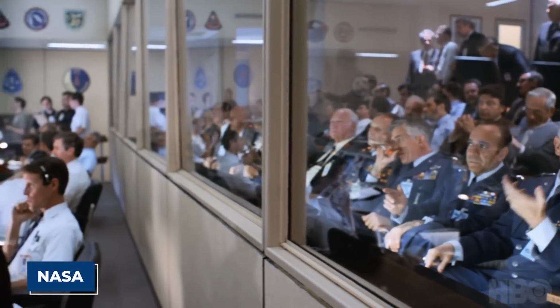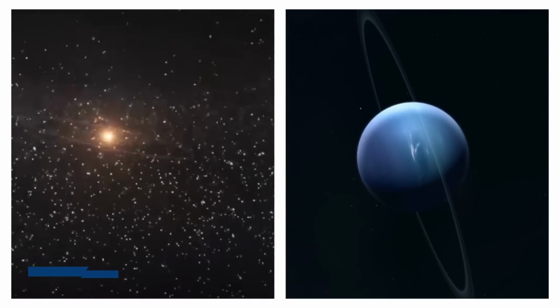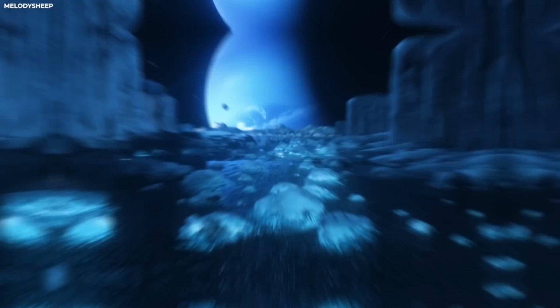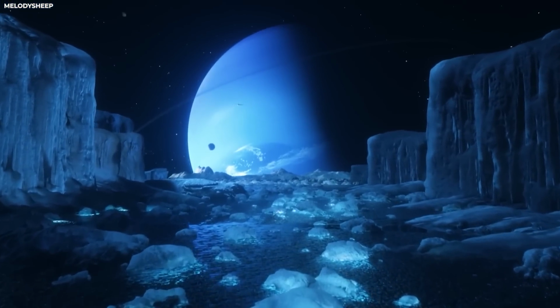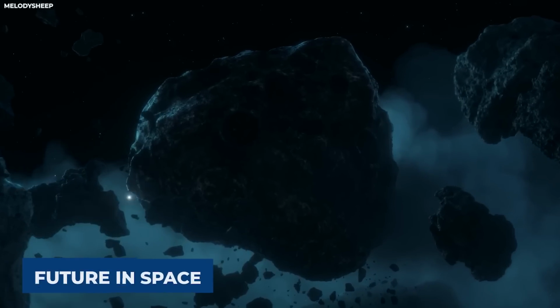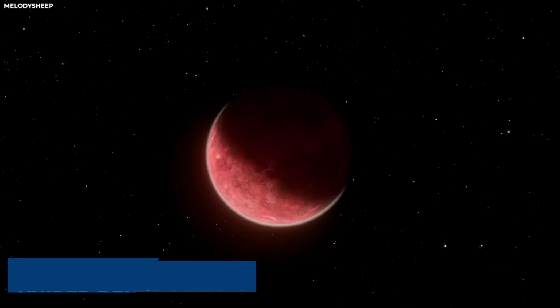NASA has just revealed the hidden mysteries of the Kuiper Belt. The Kuiper Belt is a distant region beyond Neptune and is home to mysteries yet to be fully understood. But what secrets are locked in its icy objects and dwarf planets? And how will its exploration redefine our future in space? Join us as we explore the Kuiper Belt's objects and NASA missions that led us to them.